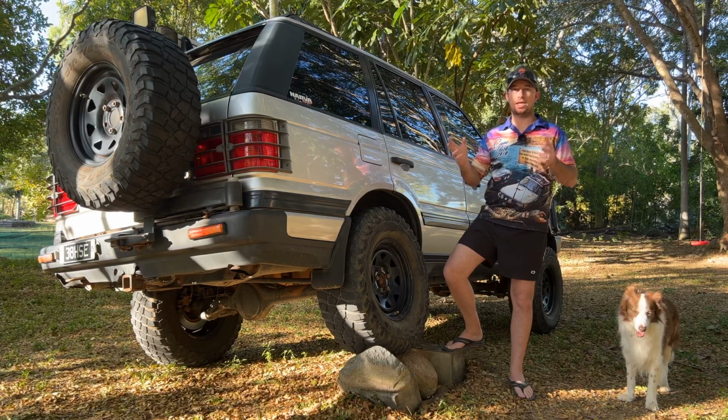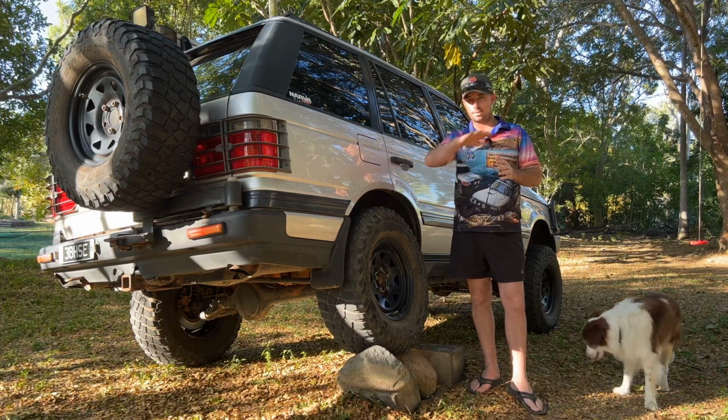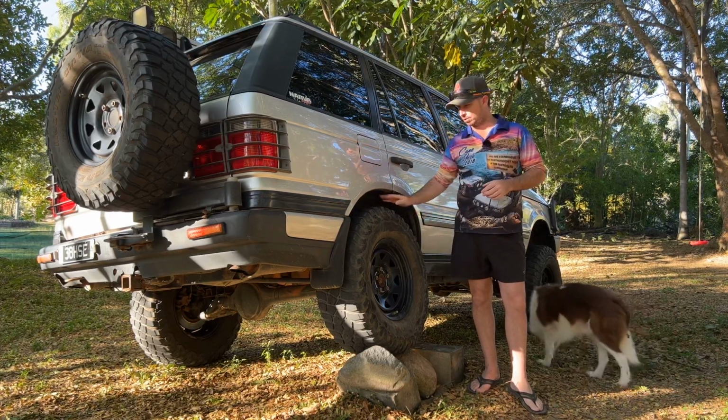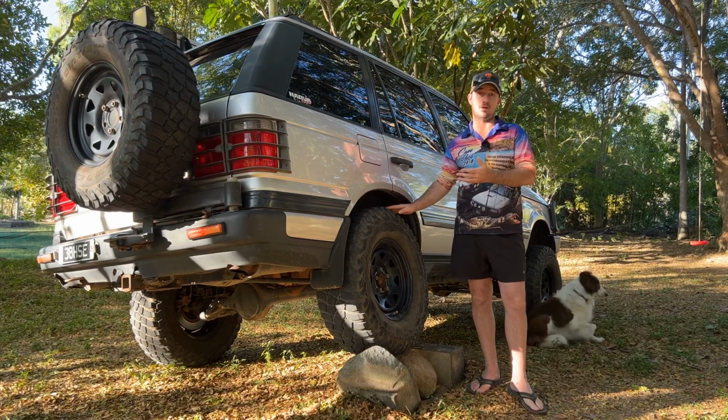Give me some suggestions, and if you're a tyre guru, let me know if you know what's happening with that pattern on the top of the tyres, whether it's a suspension related thing or whether it's just the tyres getting old that have done that.